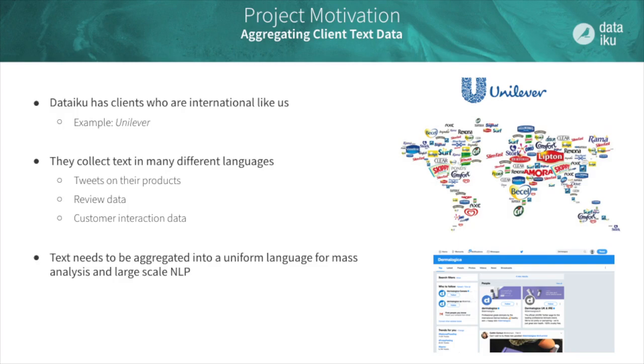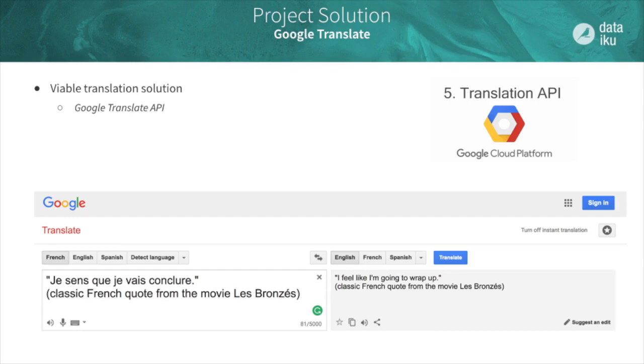When I was thinking about solutions for this, like how do I want to make this translator, the first thing that came to mind is, why don't I just use Google Translate? The translator is pretty good. They have an API I could use, which could integrate into a lot of different products. But it's actually not the best solution.